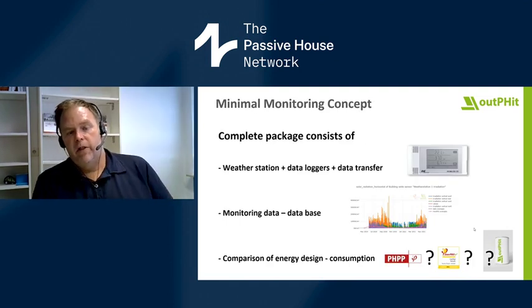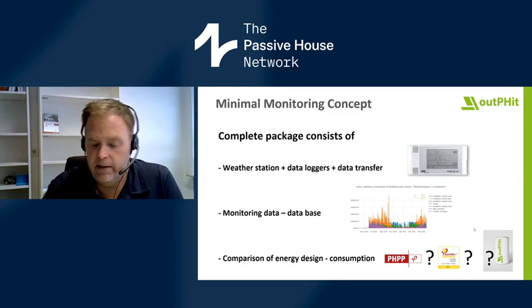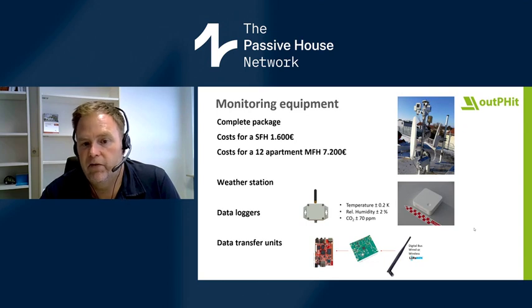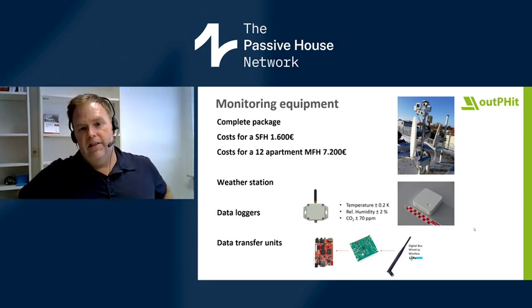And last but not least, we have been developing this monitoring concept. You may have heard of it, a complete package with defined components for a minimal monitoring, also defined data and data formats that have to be transferred to our database, and finally a comparison of the energy design and the consumption. Let's have a look at it. The equipment consists of a weather station, some data loggers, and a transfer unit that receives the monitoring data from the logger and then transfers it to our database. The estimated costs for a single family house, for instance, are around 1,500 euros. Costs for a 12 apartment multi-family residential are about 7,000 or 8,000 euros.